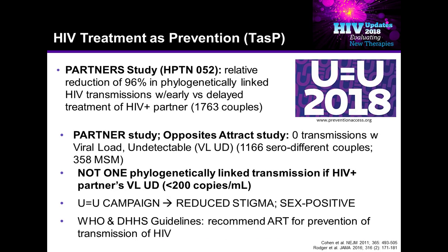This led to the idea of undetectable equals untransmittable. So that's the U equals U campaign, which is a broad movement that arose out of advocacy and also directly from the science. The PARTNER study, HPTN 052, showed that among HIV discordant couples, one of whom was infected and the other of whom was uninfected, there was a dramatic reduction in HIV transmission when the HIV-infected partner was treated with antiretrovirals and became virologically suppressed.